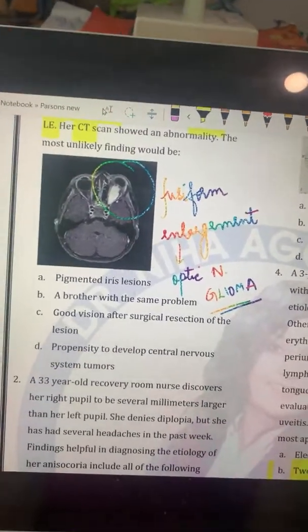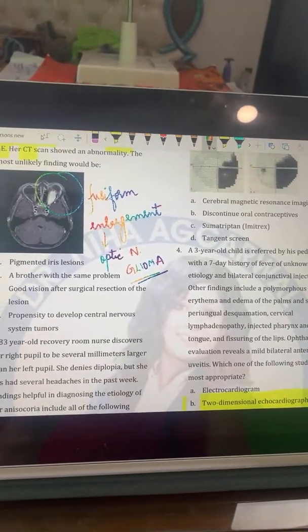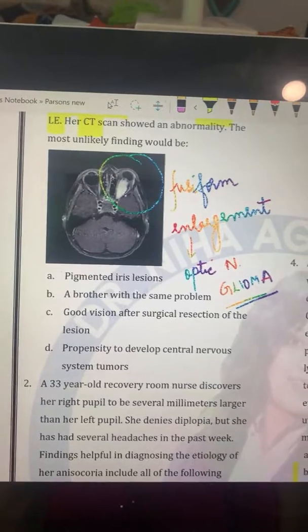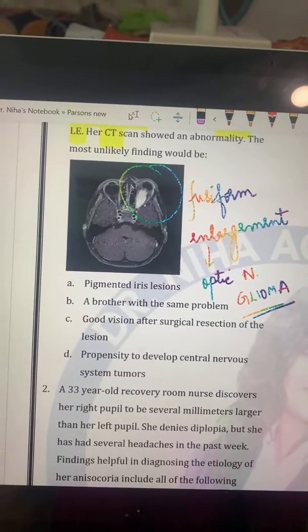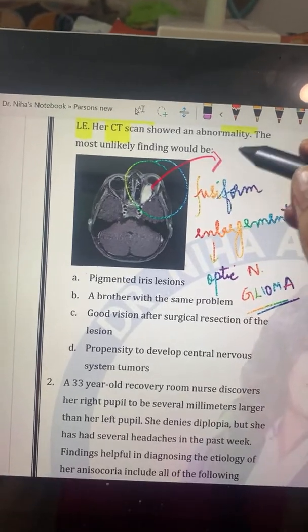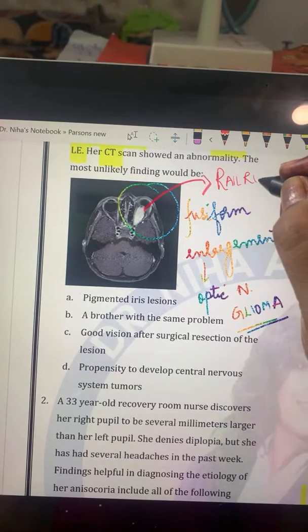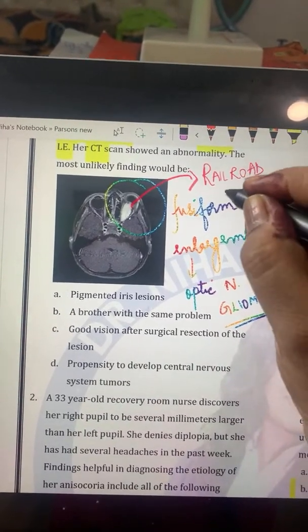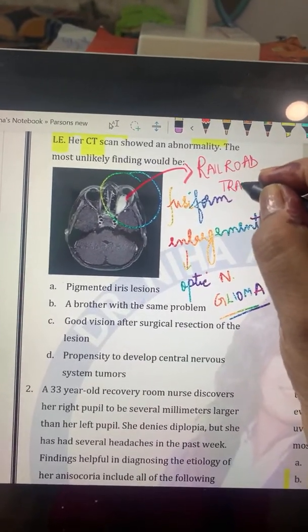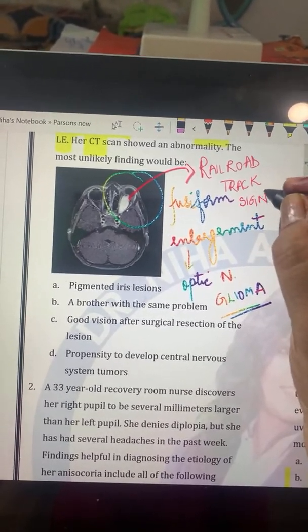And what is the typical name of this sign? Hello, Elsie. What is the typical name of this sign? So this sign is actually called as the railroad track sign. Good afternoon, Bunty.